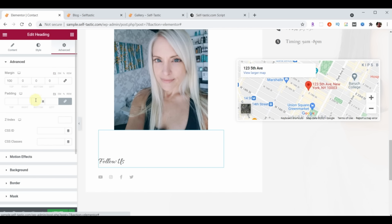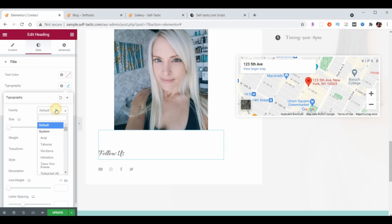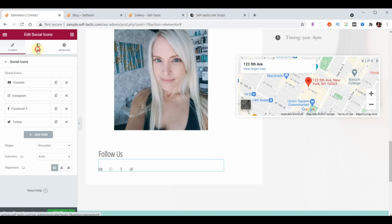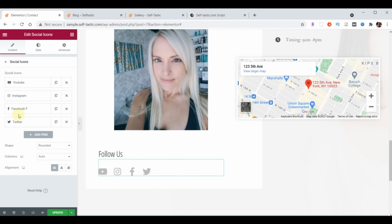First, we'll go into Advanced. Instead of 100 for the margin top, we'll put 70. Go into Style, Typography, Font, Open Sans Condensed, Size 30. That looks good. Let's close that. At the bottom is our social media. We'll choose that. I'm going to go into Style and set the size to 32, make it bigger. Go back into Content. These can be added, subtracted, organized. So for example, I can take Instagram and drag it to the bottom like that. Now you're going to set each one of these, so we'll go ahead and set hers. Now to close these, be sure you click on the name, because if you click on the X over to the right, you're going to actually delete the item, and that would be bad.